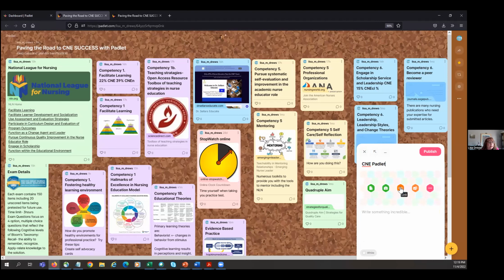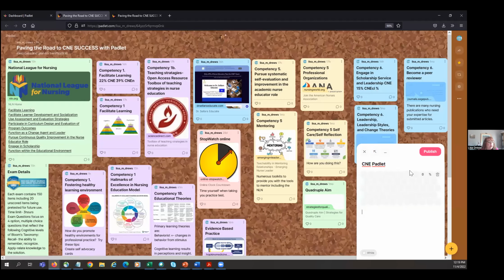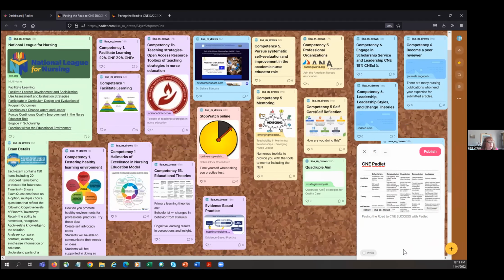You can add a link, and you can also search for images. Again, these would be stock images. And the nice thing is it also uploads this entire little box. So if we're going to do a link, it's going to say paste the link here, and I'm going to just paste our Padlet link there and hit enter. And then if you want to add any information to this, the nice thing is you also can categorize it by color.